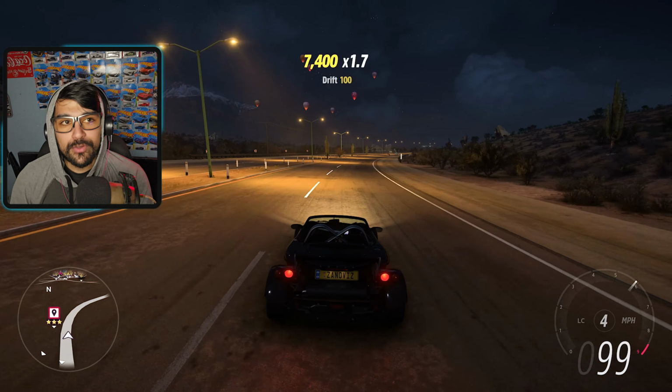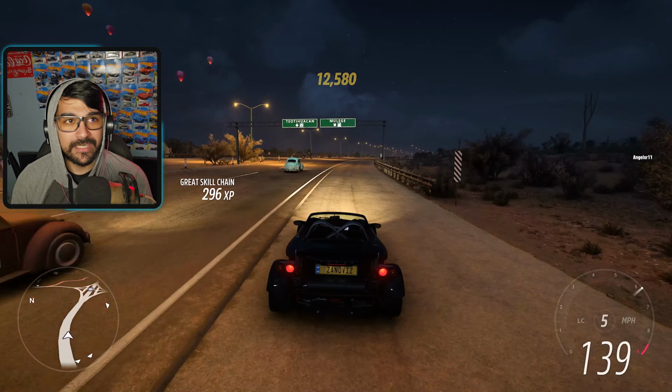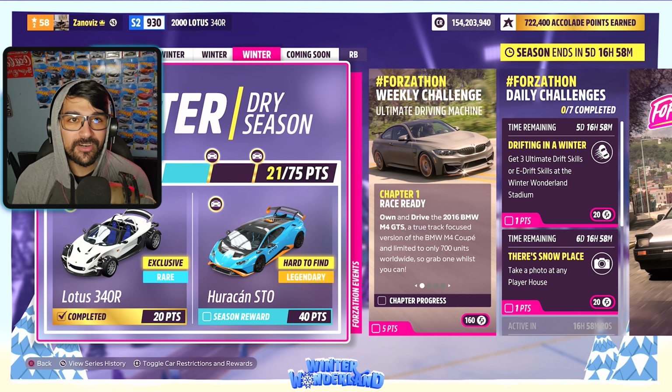Final verdict for the Lotus 340R 2000 series is going to be a definite cop. It is super easy to bang this thing out. All you have to do is come over here to the festival playlist, bang out 20 points on the winter season, and a Lotus 340R can be yours.